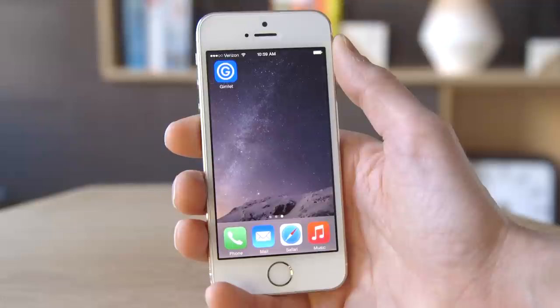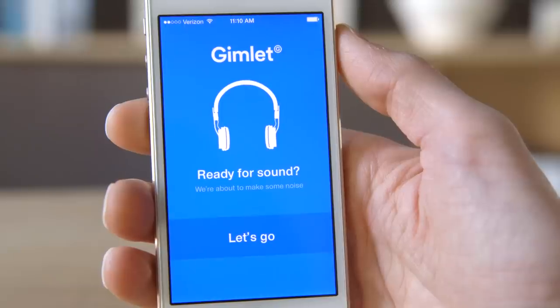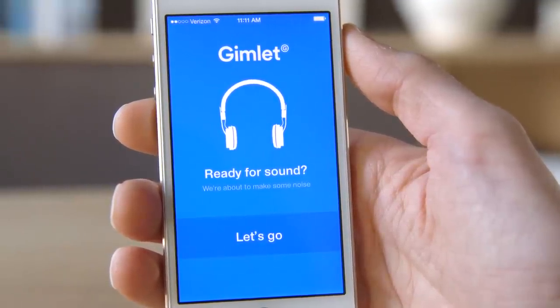What we're about to look at isn't a real app. You can't search for it in the App Store or anything. It's just a prototype. So one idea we had was to use Alex's voice to sort of narrate the app. And so when it opens the first time, you get this screen that reminds you to put on your headphones.